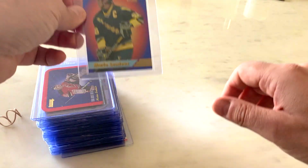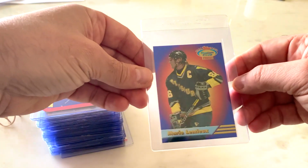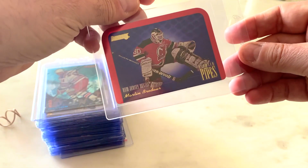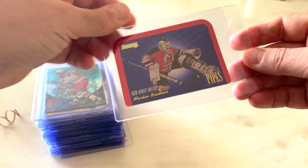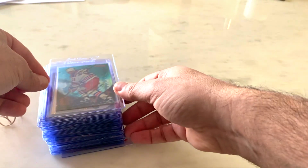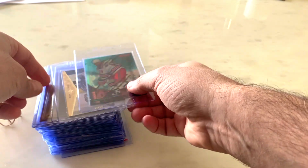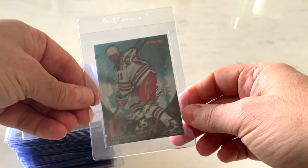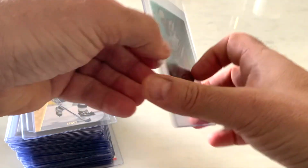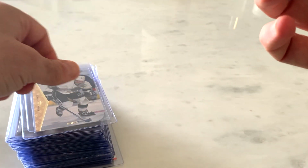I'm not sure how rare these next few are, but again, here's a Lemieux Stadium Club Finest insert. Here's a Between the Pipes Martin Brodeur from, I believe, '96. Really cool stuff. There are some Bowman's Bests coming up, but here's a Mark Messier with the coating on from '95. So '95, '96.